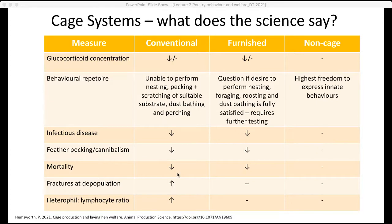Feather pecking and cannibalism is less in conventional and furnished cages compared with non-cage systems. It's a surprising result. It's most likely because the birds are under less environmental stress in a conventional or furnished cage system. We're able to control their environment perfectly in terms of temperature and humidity, and run-ins with other hens, whereas in a non-cage system we've got less control over that, so you're more likely to trigger a chicken to start that sort of behaviour. And also that chicken, because it can interact with all the other chickens, is likely to damage more chickens than just the ones in its social group, if that makes sense.